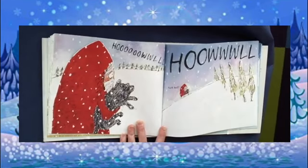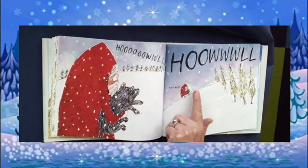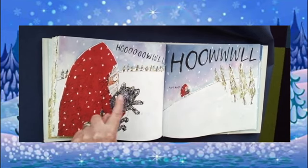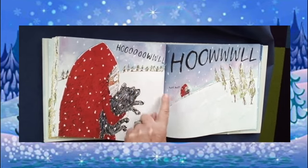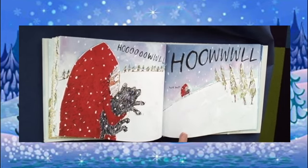So we see here that she's getting closer to the wolves because the sound is getting louder, and the letters of the howl are getting bigger. So now they're really big, so it's really loud, so she's really close, and the pup is responding. And then she's going huff, huff. I think she must be exhausted.